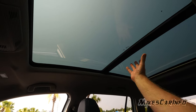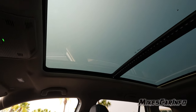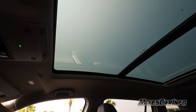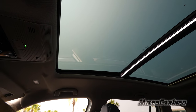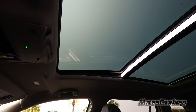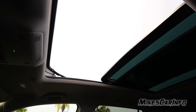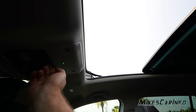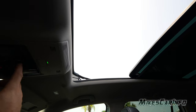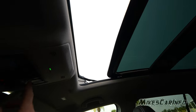Now this back portion is fixed, the front portion can move, so let's go ahead and press up on it, and we can tilt it up, tilt it down, there we go. Just lets some air in. We can move it back as well. That's the swipe back motion. Swipe it again, nope, that's as far back as it goes. Now we can swipe it forward. And I'm going to swipe the shade forward as well.